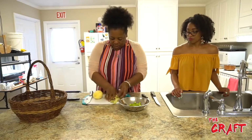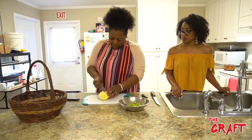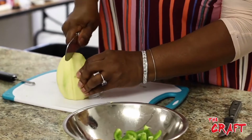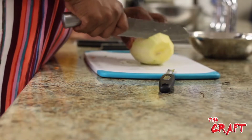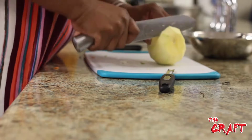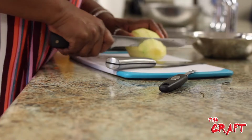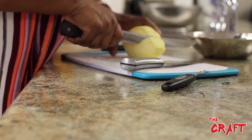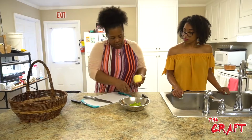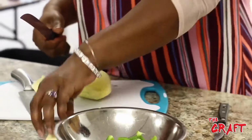We're going to take and discard these peels here, put them in the trash. And then we're going to get this cut. It's not wanting to cut for me, but we're going to get into it. Let's try another way to get into it. We're just going to go around here, and what we're going to do is just cut the meat off of it.